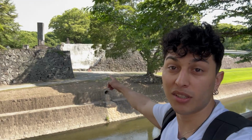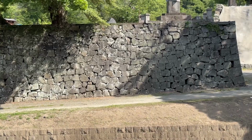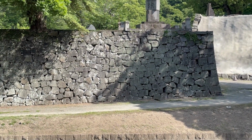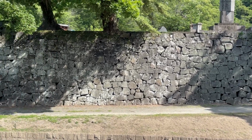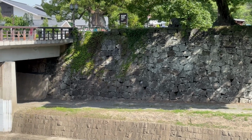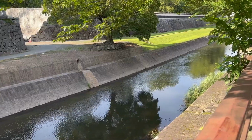In 2016, that wall basically broke down because of an earthquake, and they haven't been able to rebuild it because if you look at the wall itself, this whole wall, which is probably a 20-foot wall, is all stacked up with random pieces, big chunks and then little chunks. You guys can imagine how hard it would have been to invade this castle.